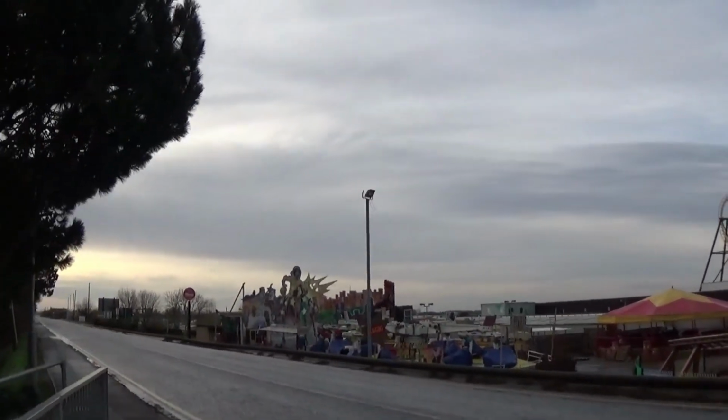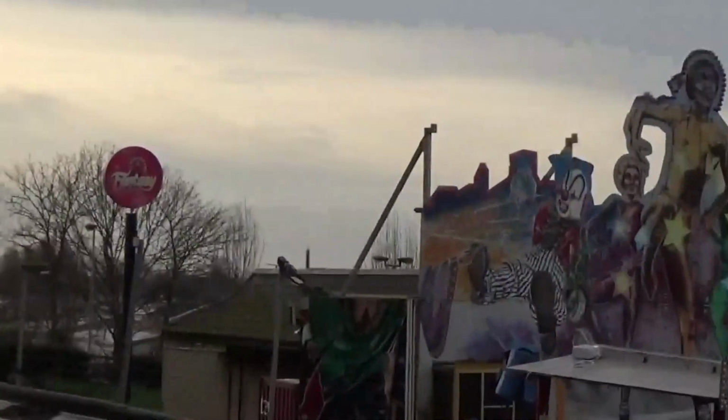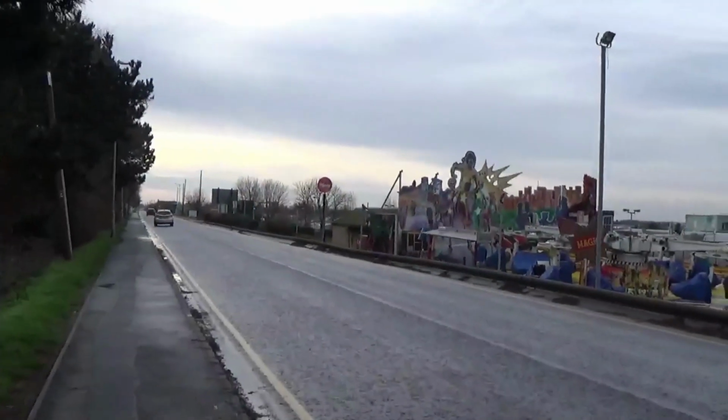And also you got the Fantasy Island sign. Down here is my place. There we go. I think that's actually pretty new. I've never seen it before.